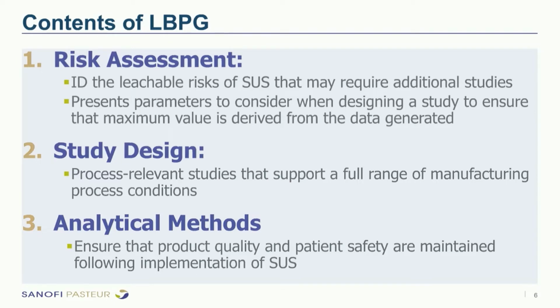And if you do require additional studies, the study design considerations are also provided in the second section, which cover the full range of components that you use in your manufacturing processes. And then from the analysis standpoint, they talk about analytical method considerations, where you will have a chance to evaluate patient safety and product quality for the component as part of your final qualification of disposable systems.